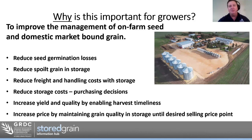Unfortunately, silos that don't seal well or don't perform well, it's not like you can just trade them in. If you've got a lemon tractor and it doesn't work very well, you can trade that in. But with silos, we'd much rather talk to people prior to that purchasing decision. So happy to try and help growers with that.